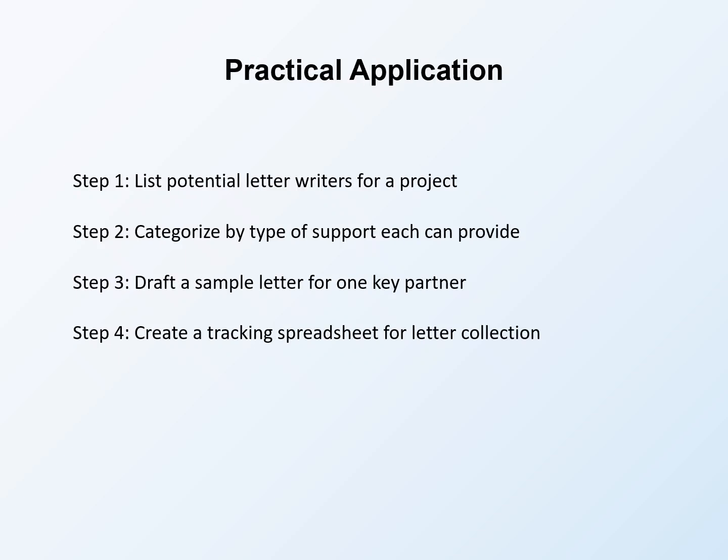Here is a practical exercise to apply what you have learned. Step 1. List potential letter writers for a project. Who could endorse your project? Consider partners, stakeholders, experts, and officials. Step 2. Categorize by type of support each can provide. What kind of letter would each provide? Endorsement, commitment, collaboration, or community?